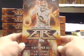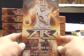Our factory sealed case. Go ahead, get that open, get our boxes out. Okay, so we have our 12 boxes right there. Johnny Manziel on the cover. Four hits per box. You get two autographs and two relics. So with that said, we're going to get started, get busting into this as quick as possible, and try to get through it pretty quickly tonight.